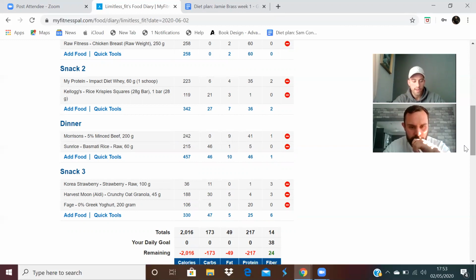Now your fats are at 49. You would times that by 9. That would equal 441, plus 1560 equals 2001. So MyFitnessPal is out by 15 calories. It's not a big deal, but it just shows you it doesn't necessarily add up right. What MyFitnessPal has done, I think, is included some of the fiber.